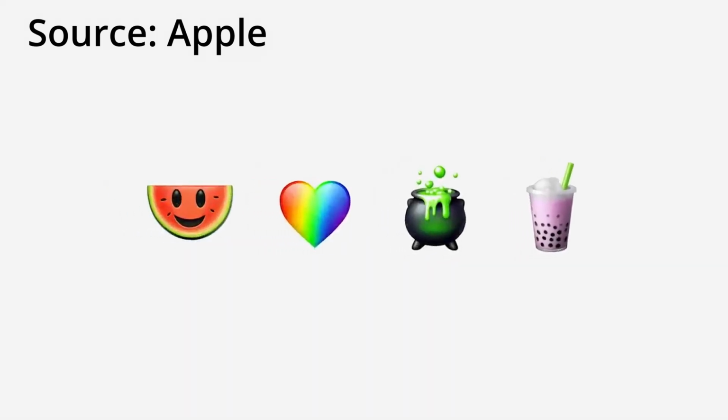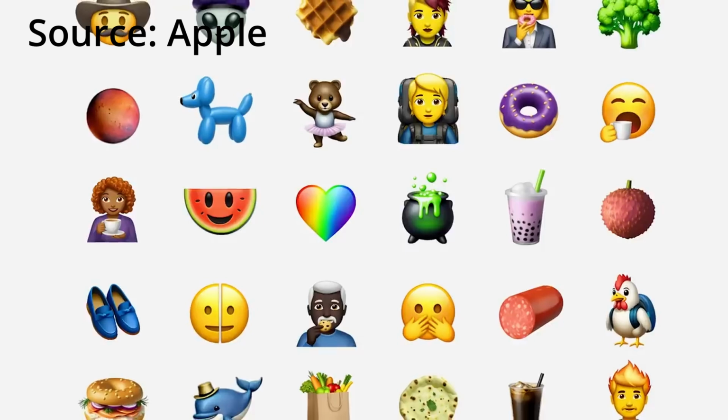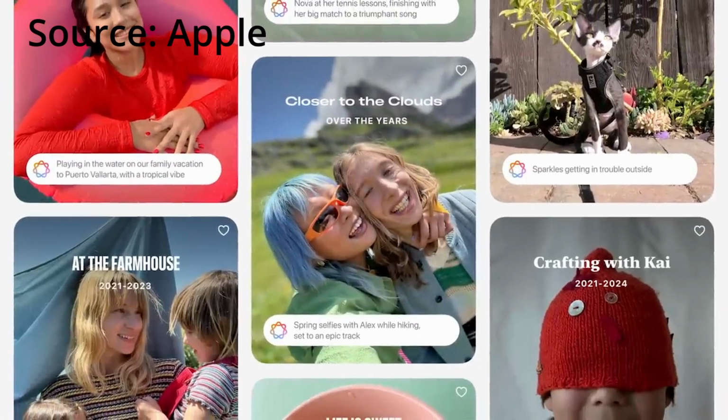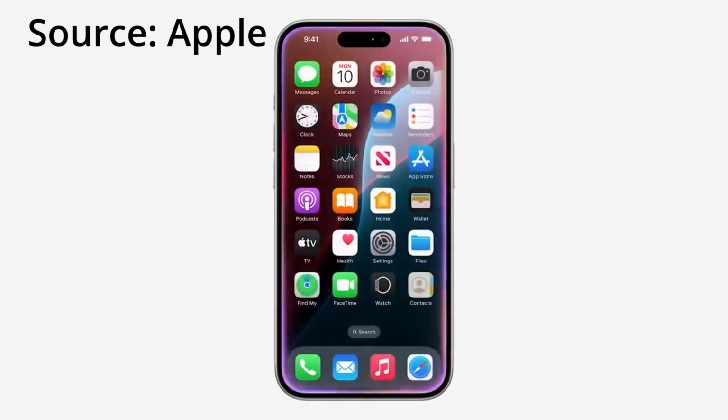Now, the beta also brings RCS support for richer messaging between iPhone and Android users, a new passwords app like we have seen previously for seamless password management, and significant updates to Safari as well, including a browsing assistant and privacy-enhancing tools. Additionally, with iOS 18 Beta 3 specifically, refinements in dark mode icons, expanded SharePlay capabilities, and improved screen mirroring and settings interfaces further enhance the user experience.